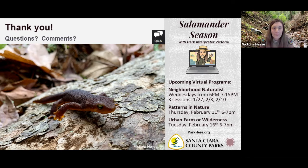So the one I'll start off with is, are salamanders affected by poison oak or ivy? That's a really great question. I don't know the answer to that. I would think that they probably are not affected by poison oak or ivy, but that's a question that I'll have to look up. That's an interesting one. I don't know if their skin, like the mucus that's on their skin, would protect them or not. So great question. I don't know the answer.